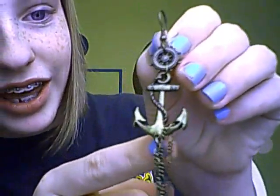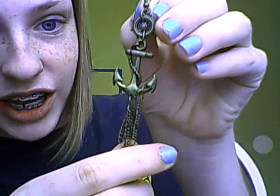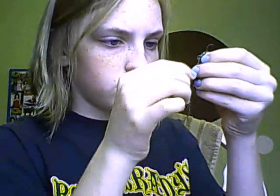And then it has like the steering wheel. Then it has the anchor and it's wrapped around and then you have the chains. Gosh, these are so cute. I love them to death.